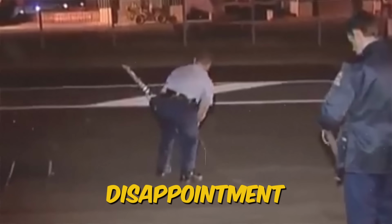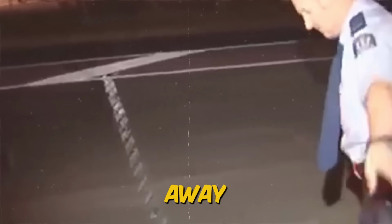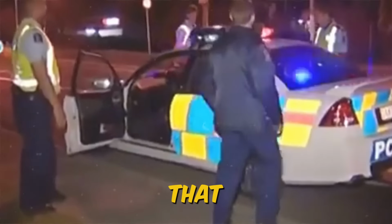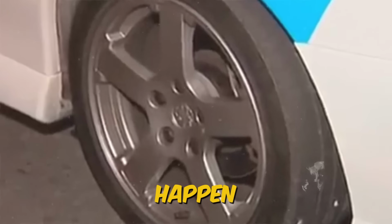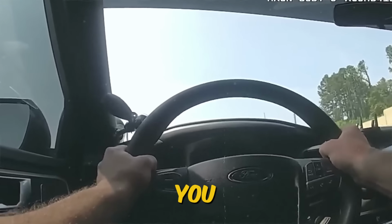The look of disappointment is evident on the faces of the officers, and the guy who didn't pull away the mesh and caused the police car to get damaged sure knows that he has to write a lengthy report about his actions now. But we should never forget that mistakes can happen at times, and we learn better from our mistakes.